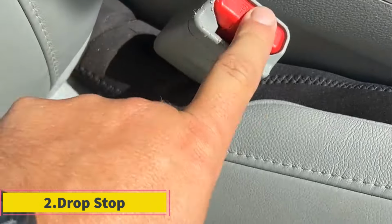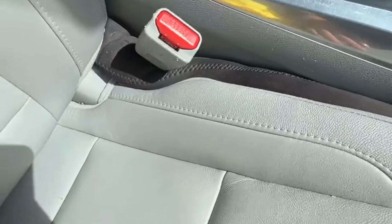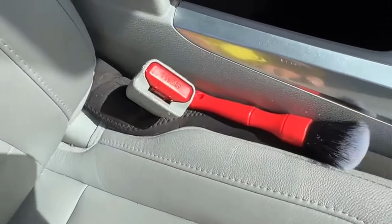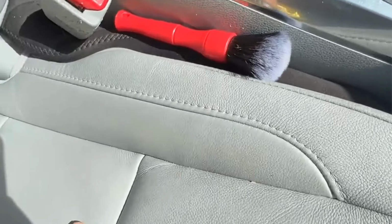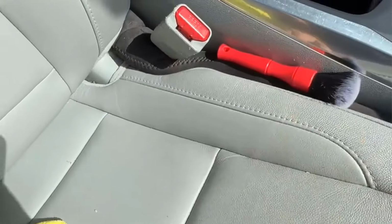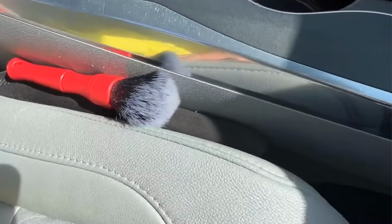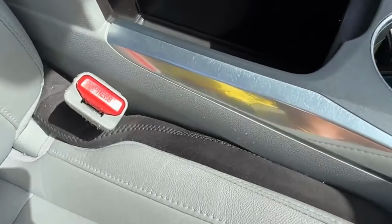The DropStop is an innovative car seat gap filler designed to prevent items from falling into the gap between your car seats and the center console, often referred to as the Bermuda Triangle. Featured on the show Shark Tank, this product is a practical solution for anyone who frequently loses small items, like keys, phones, or loose change, in the seat gaps while driving. The DropStop comes in a set of 2, one for each side of the driver and passenger seats.